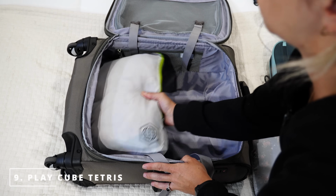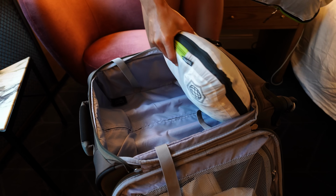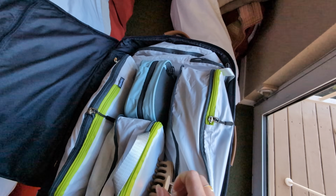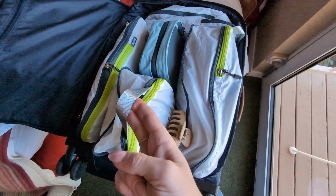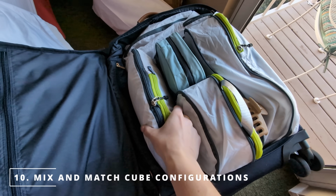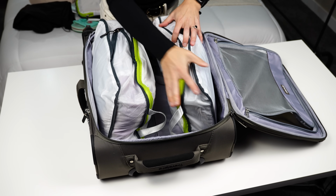Here's something people don't talk about enough: playing Tetris with your cubes. Most people default to laying the cubes flat beside one another. What you can do is try standing them upright or mixing compressed and non-compressed cubes to better fill your bag. So for tip number 10, you can mix and match cube shapes and sizes. Sometimes I compress one cube and leave another loose, and that helps me fit shoes or chargers or snacks in the open spaces between.